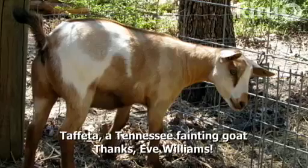Thanks, Eve and Taffeta. To do in your garden this week: if you have a lawn that you'd like to reinvigorate after our hottest Central Texas summer on record, start to water it now and give it a light dose of fertilizer this week. A little care now and through the winter will go a long way next summer toward helping your lawn through the harsh summer times.